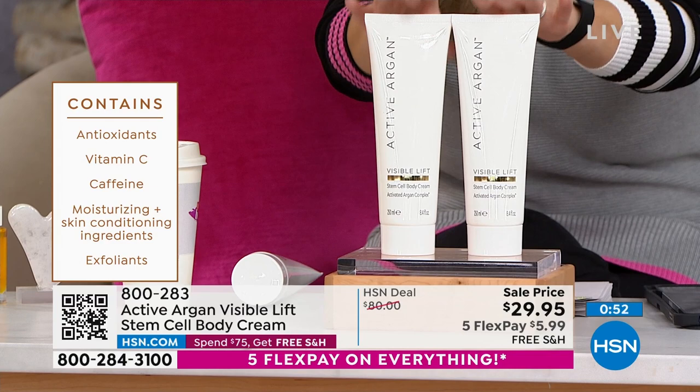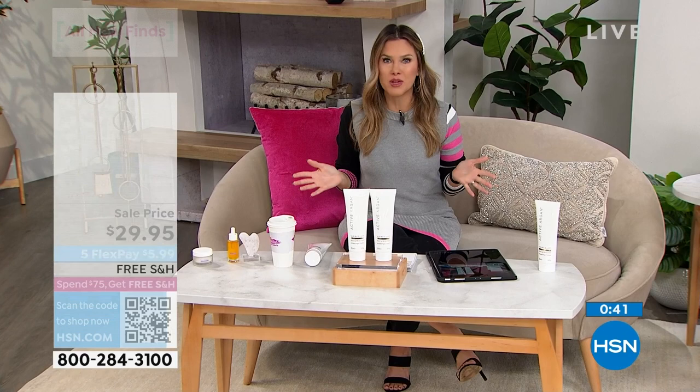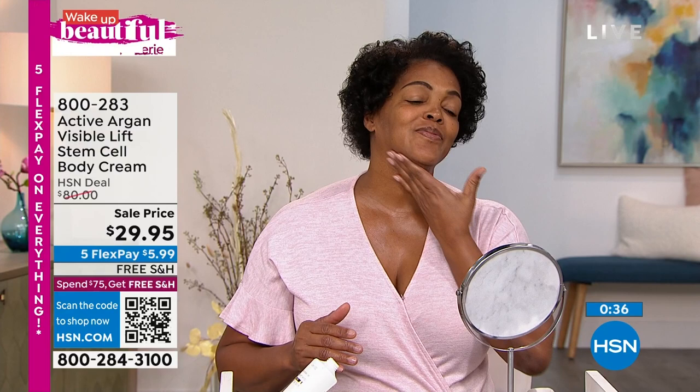And I definitely want to go back to Iva before we wrap up, just because this is good for all skin tones, all ages. Yes. If you want to use this on your neck and your décolleté only, because that's the only place you're seeing the crepiness, the lines and the wrinkles and the sagginess, then go for it. This is gonna last you forever.